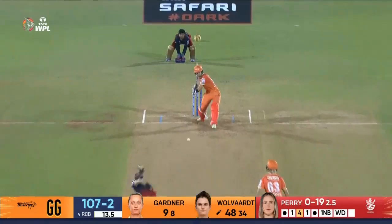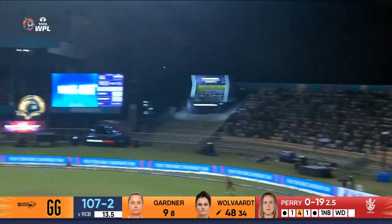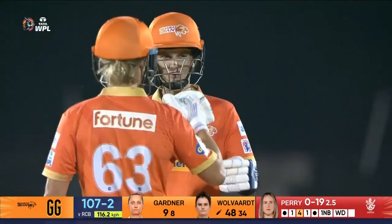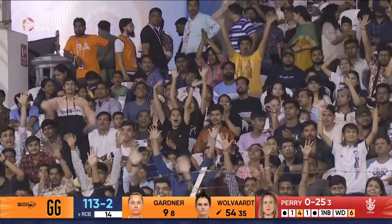9.5. Knight to Wolvaardt, 4, off spinner that was going down leg. Wolvaardt stays back and tickles it very fine towards the fine leg boundary. 10.3. Parry to Mandhana, 4, short outside off. Mandhana stays deep and cuts it nicely.